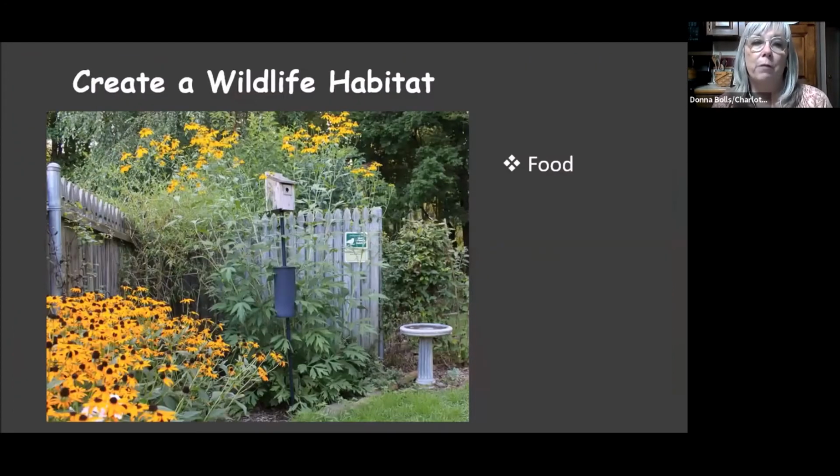So what we really focus on is creating wildlife habitat. And, you know, we talk about this every time because it's what we need. We lose so much of it to development, so much is being paved over. We need to do what we can to create it in our own properties, preserve what's out there. So the first thing we're gonna need is food. Everybody needs food. You need food, I need food, wildlife needs food.